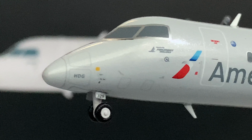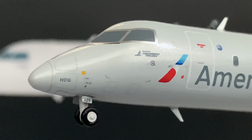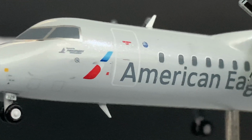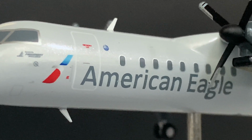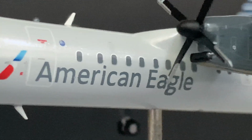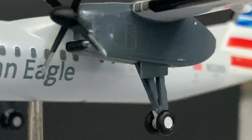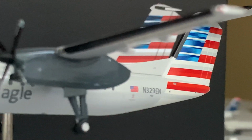You get your little details on the nose, and just every little thing you can imagine. As we all know, Gemini just does not fail in the 1:200 game. Unless they have a complete failure in the future, there will never be a need to complain about 1:200 models from Gemini jets. They do a phenomenal job on them.